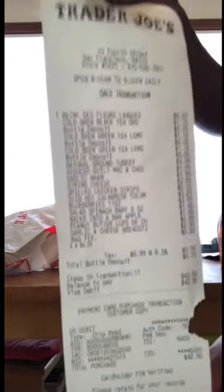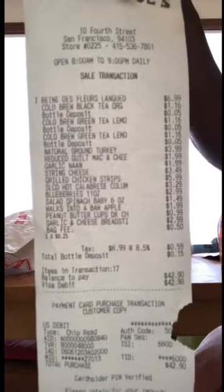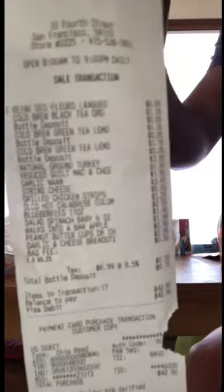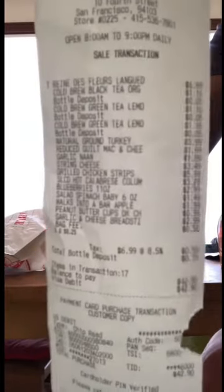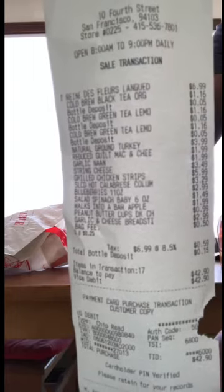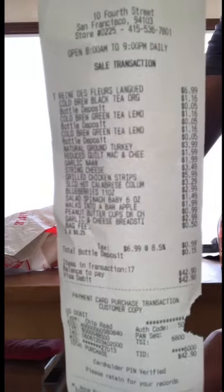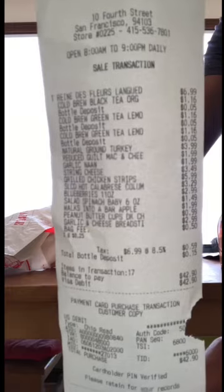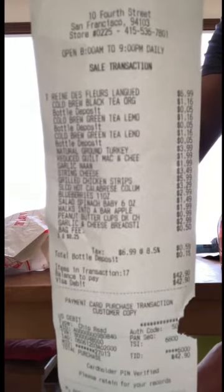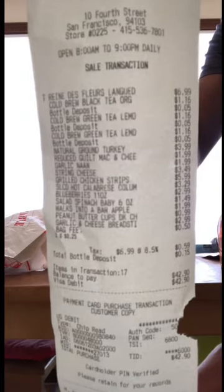Yeah, so that was my Trader Joe's shopping haul. As you can see, the total price was, how much was it? $42.90. Stayed under the $50 mark. I could have spent more, I could have spent less. It's not like the most complete, thought out shopping haul. I just hopped into Trader Joe's and picked up a few items.